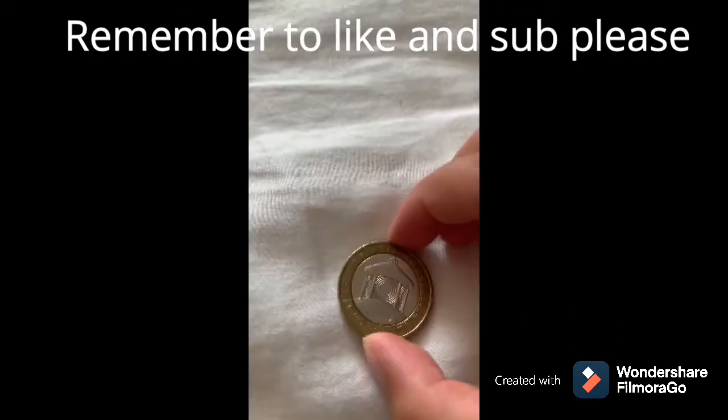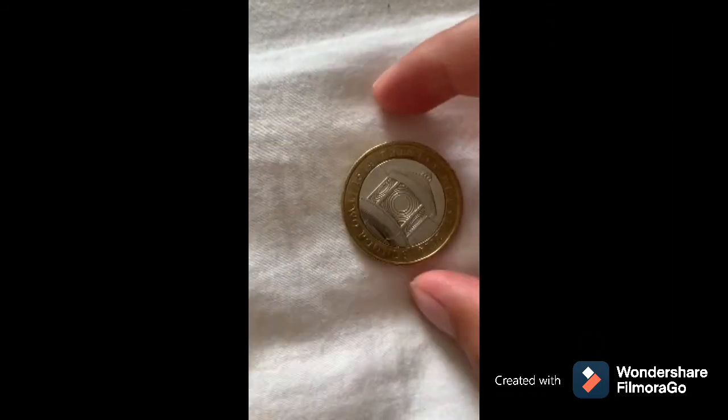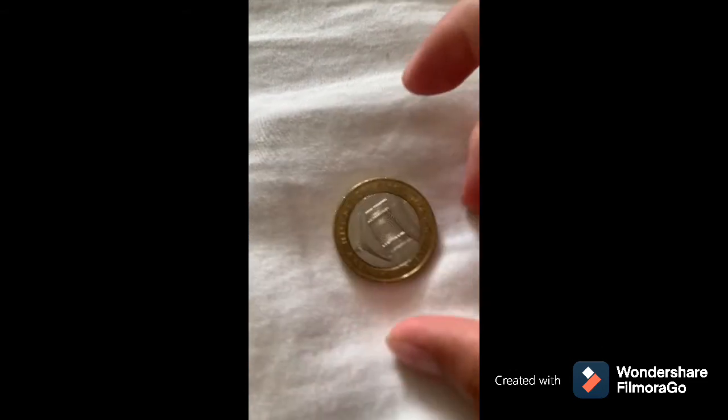So the next coin is this coin. It's the Trinity House. The coin was inspired from 1514. So it's been 500 years, since this coin was made in 2014.